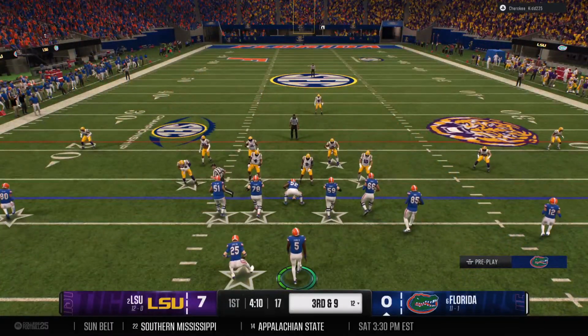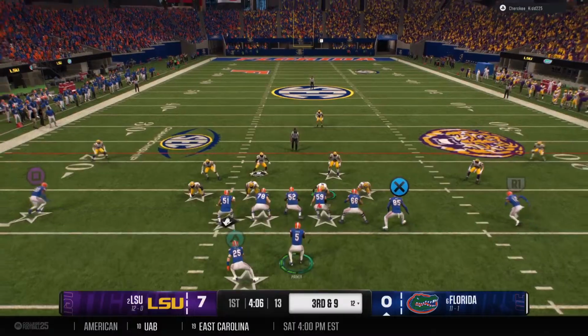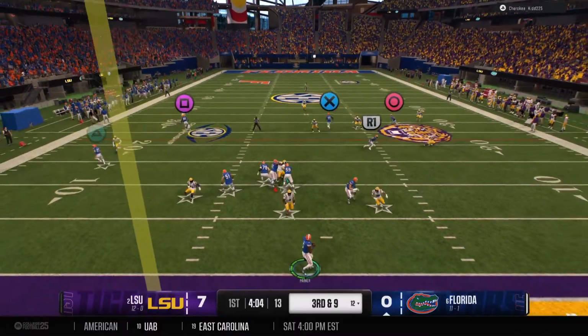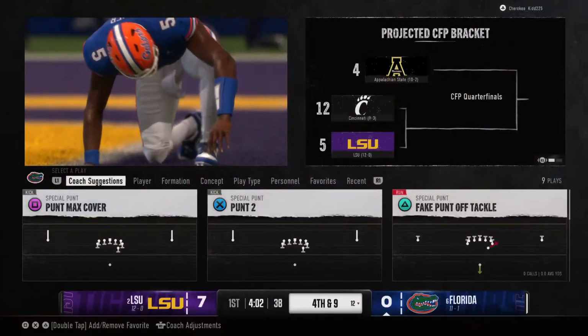So the offense getting set. This is not where you want to be against this defense. 3rd and long. Dropping back. They're going to throw for the first down. Gets the ball off as he's hit, but it's incomplete.